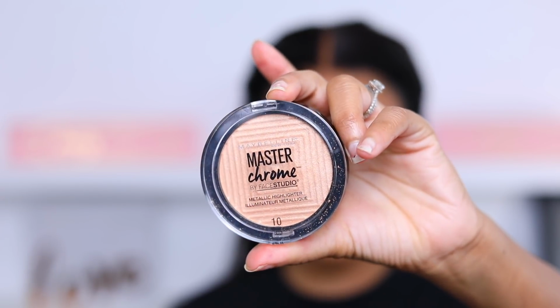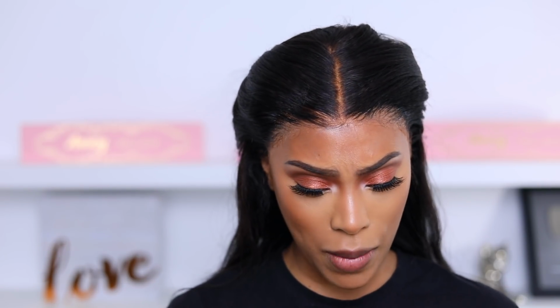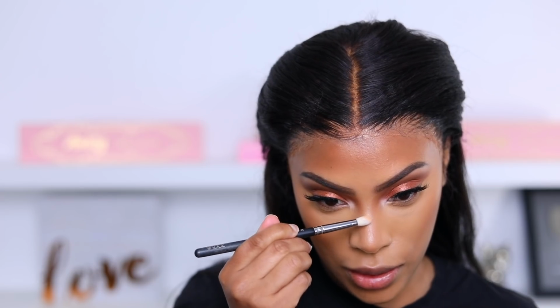And as for my highlighter, I'm gonna use the Master Chrome highlighter by Maybelline. I used to use this highlighter so much back in my more makeup tutorial days, but I haven't used this in years, guys. I went to the drugstore recently, I saw it, I was like, oh my gosh, I haven't used this in so long. Let me pick one up. So let me see if I still love it. I'm gonna pop this right at the tip of my nose, and I'm just gonna apply this down my nose. Okay, so, oh, really? Just drop everything.